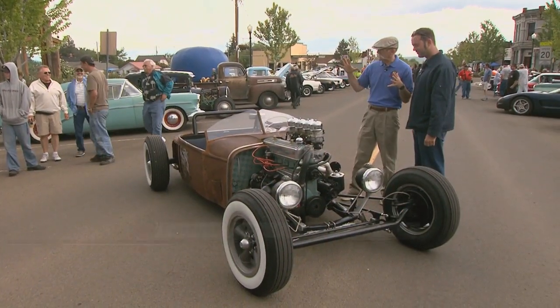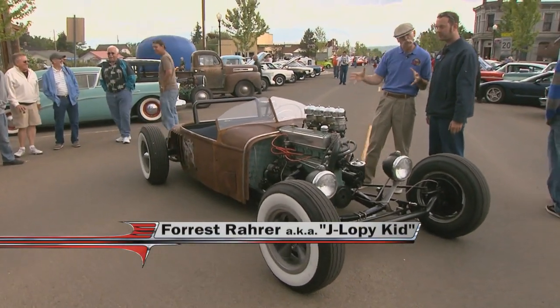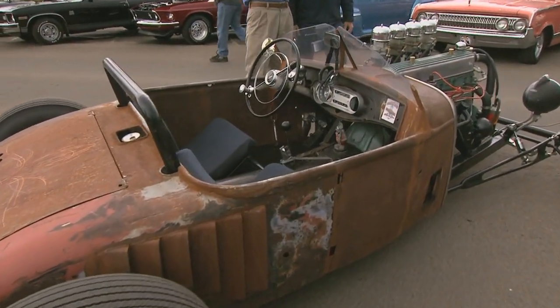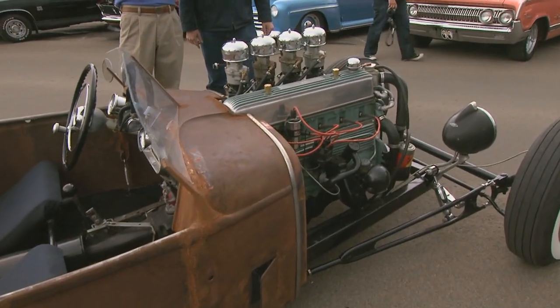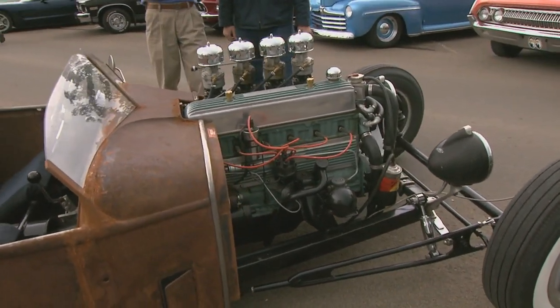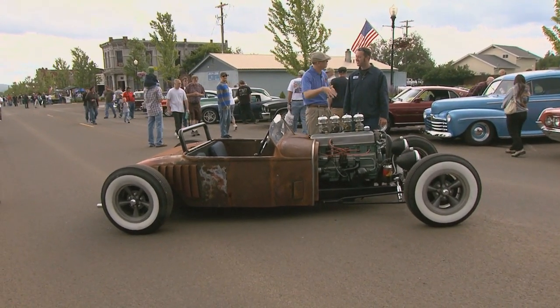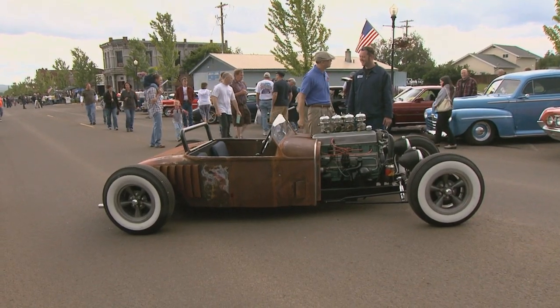Well, Forrest, man, this is an interesting car. I saw you rumbling through town, and I wanted to catch up with you. I like what you've done with this. You've done a lot of kind of unique stuff, and you guys are from around here, but what, Palouse, Washington, right? Palouse, yes. About 150 miles north? Yep. And you drove this baby down? Absolutely. Through Chief Joseph Canyon, Rattlesnake Grade, and lived to tell about it.